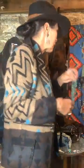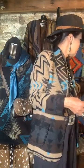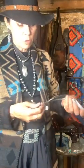I have a hard time finding this kind of stuff anymore. Some of this is out of a stash that I've had for a couple of years, and I'm kind of like crying a little bit because we're coming out of it, and we're either going to have to find more soon, or we just have to switch on to something else. But I certainly love that quality and color of Navajo pearl.